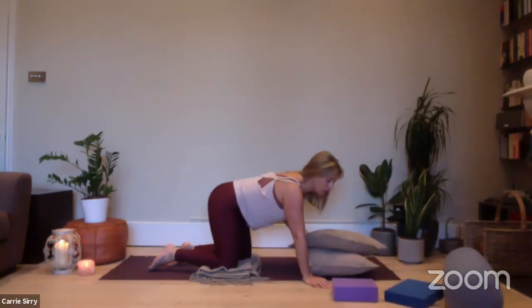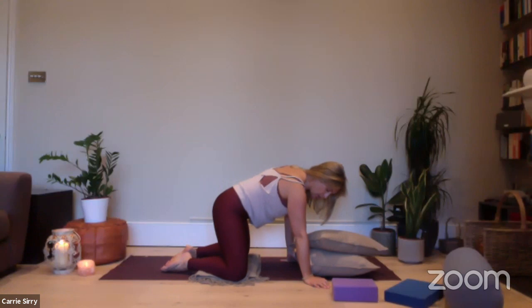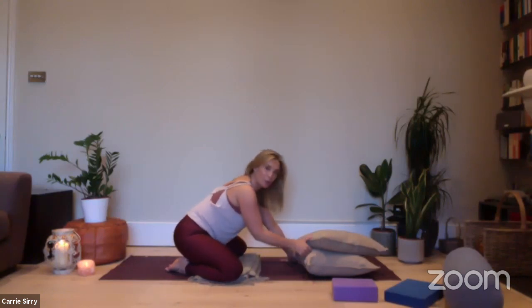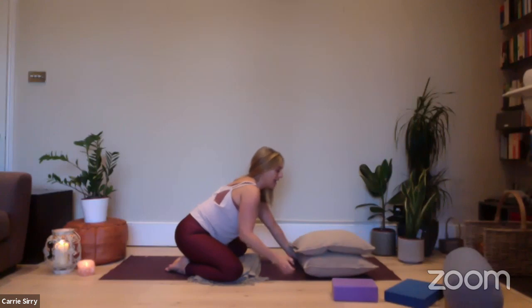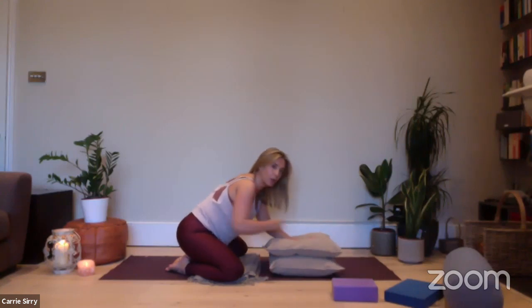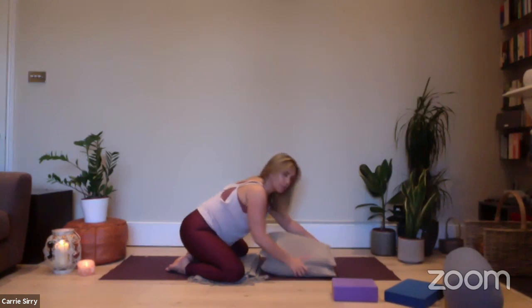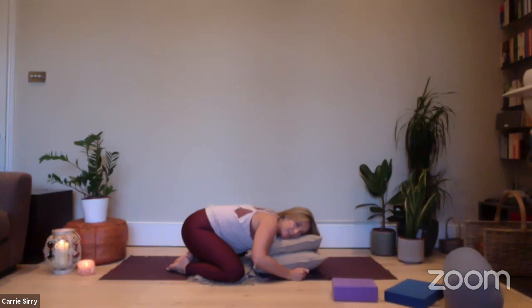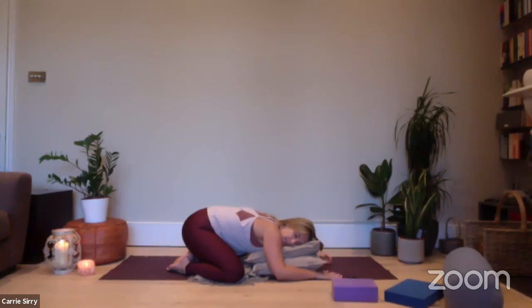So this is where your cushions might come in handy. So toes touch and knees come wide, and you're going to sit your heels back, your bum back towards your heels. And then maybe bring this cushion or a block, whatever you've got handy, just bring it maybe underneath where your chest is, under your breast and your chest, and then bring your head to the side here. Sit back and just soften the eyes, breathing in.